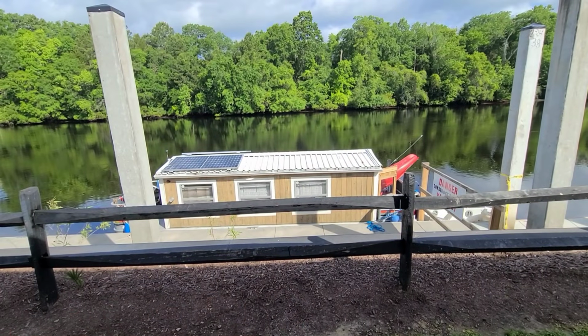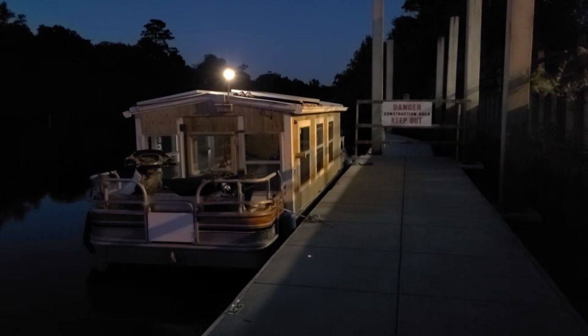Well, good morning, guys and gals. We stayed at this launch ramp here in North Myrtle Beach, and it worked great. It was totally peaceful, quiet. No one came down here. No signs. I think we were welcome. It worked out great.